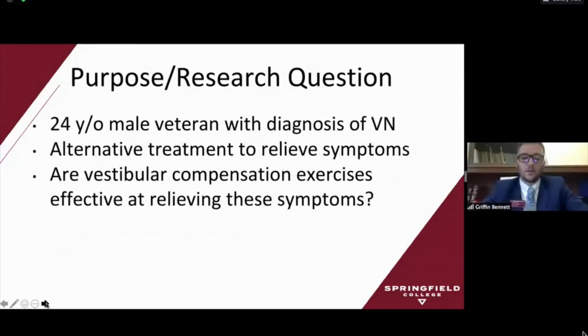Our patient is a 24-year-old male who presented to the emergency department with severe dizziness, nausea, and loss of balance, where he was diagnosed with vestibular neuritis and prescribed meclizine to relieve his symptoms. 2 weeks later, he presented to the PT clinic, and despite his medication adherence, he still had persistent symptoms.